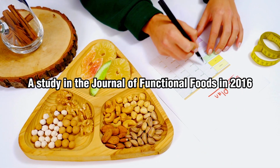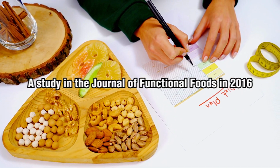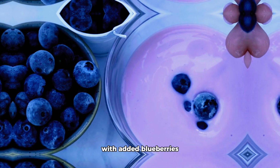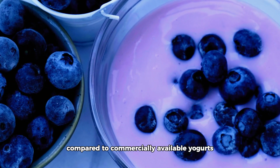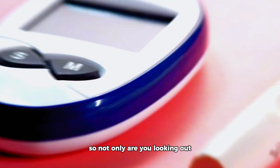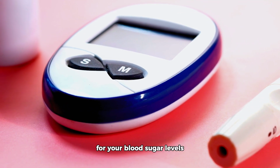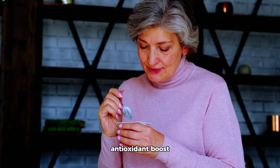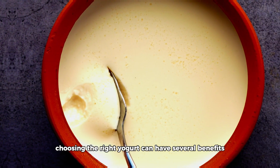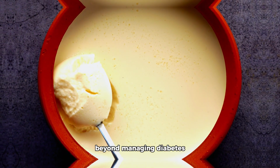A study in the Journal of Functional Foods in 2016 found that homemade yogurt with added blueberries provided significantly more antioxidant benefits compared to commercially available yogurts. So, not only are you looking out for your blood sugar levels, but you're also giving your body a healthy antioxidant boost. Choosing the right yogurt can have several benefits beyond managing diabetes.